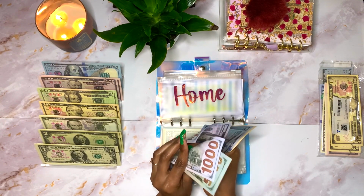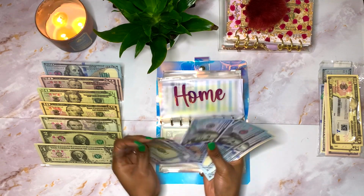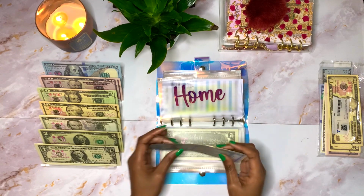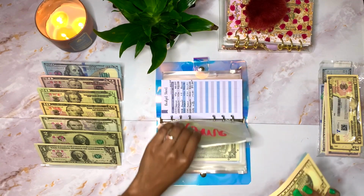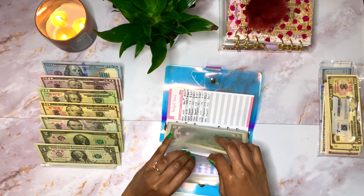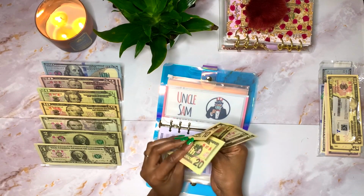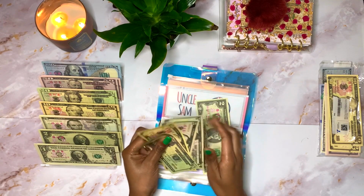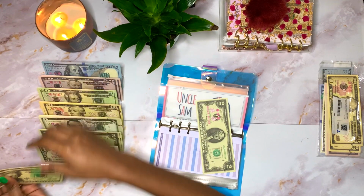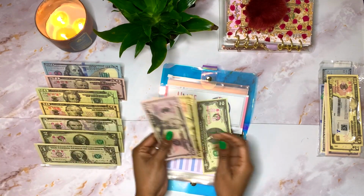5,000, 6,000, 7,000, 8,000, 100, 200, 50, 70, 90. All right, so we don't have to do anything with that. Uncle Sam should have 62. So that's 20, 40, 50, 55, 60, 62. All right, so 50, 60, and 2.